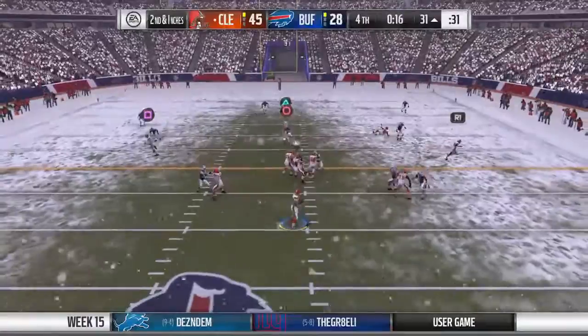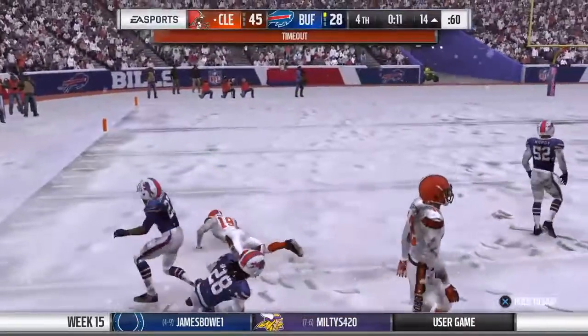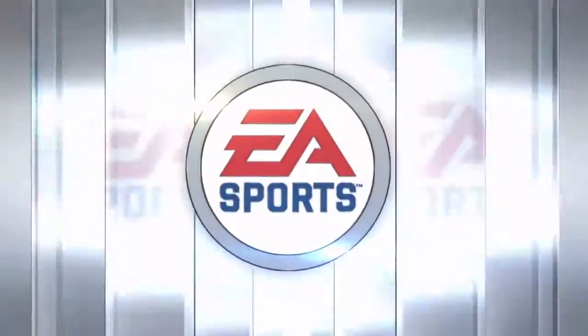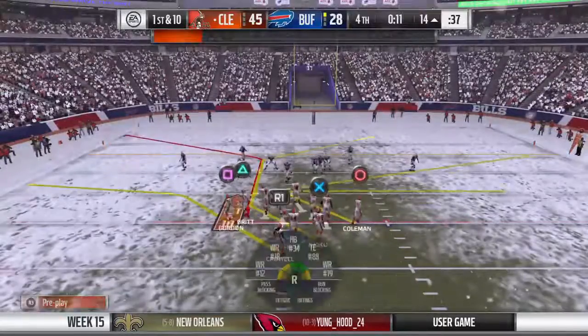Now a shotgun snap as they'll look to throw. And he's got his favorite target yet again. It's complete. Now whistles come in. We're going to get a timeout here by the offense. So the offensive unit called the TO. And now we are ready to resume play. In the red zone this time.